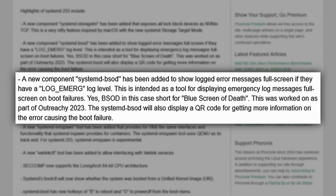So like, for example, Ubuntu could have an orange screen of death and Fedora could still have the blue screen of death, but then OpenSUSE would have a green screen of death. Why would I want this? I don't know. It just sounds fun for some reason.